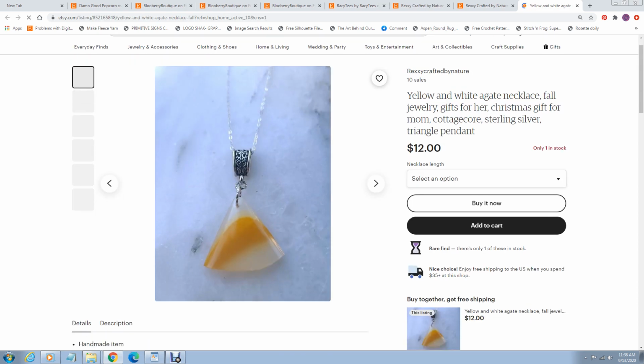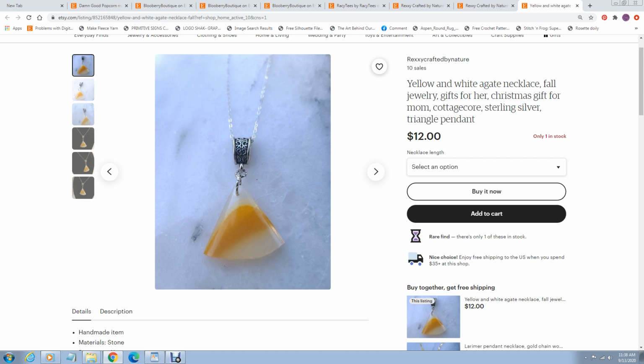This is super cute. But again, this title's really bad. So redo these titles. This picture, see again, this background is overpowering your picture. Remember, we're not selling backgrounds, we're selling jewelry. So you want the focus on the jewelry, not on the background.